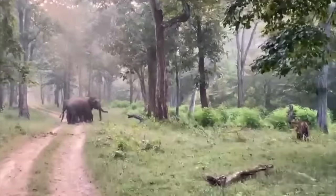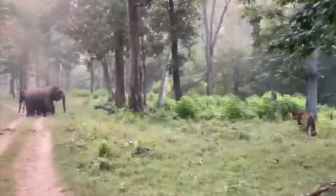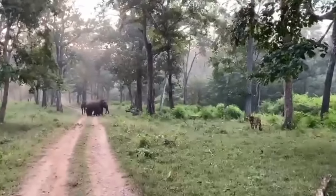A tiger wants some elephant meat from a very young elephant, but these elders aren't having it.